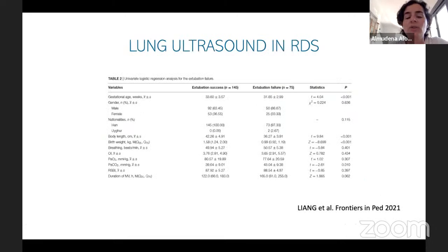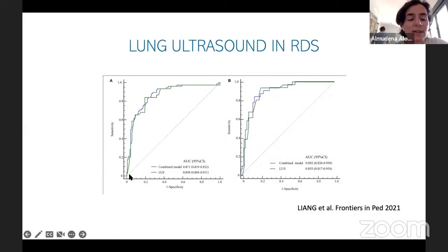This other paper was also performed in preterm infants, but not that preterm. They were late preterm infants. They were more than 200 infants that were divided into 2 groups according to the final outcome of success or failure of the extubation attempt. And they analyzed the diagnostic accuracy of lung ultrasound, which is pictured in this green line, compared to a clinical model that included respiratory severity score and birth weight and length of the infant.